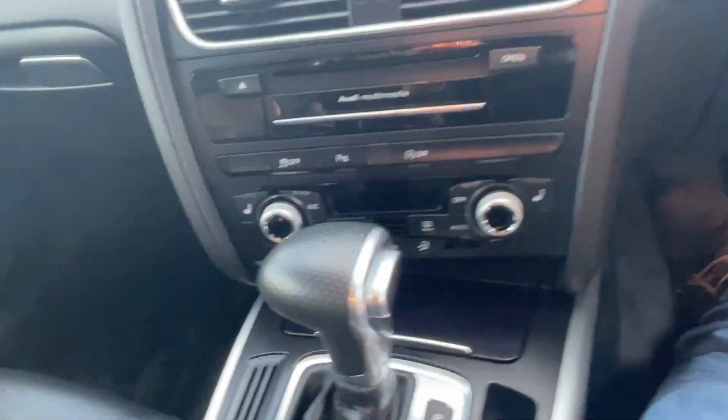The vents are good. Driver's seat, also immaculate. Passenger seat in good condition. Carpet's all good. There are no nasty odours, no dogs, cigarettes, etc.